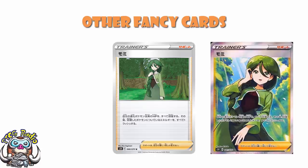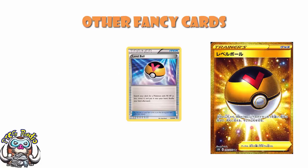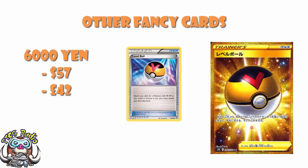So, away from the full art supporters and the single and rapid strike tricks, there are a few other cards which are tipping the scales. One which probably shouldn't surprise you is Gold Level Ball. Now, Gold Level Ball actually comes in higher than any card we've looked at in the video so far. It comes in at 6,000 yen, which is about $57 or £42. It's an extremely expensive card.